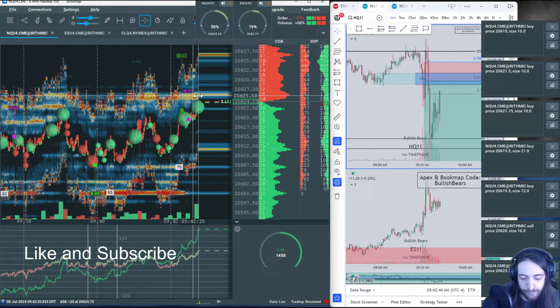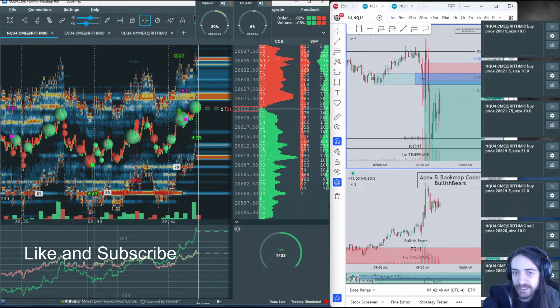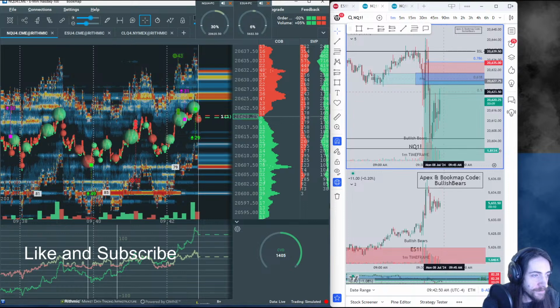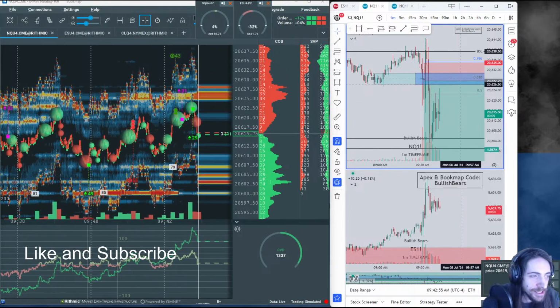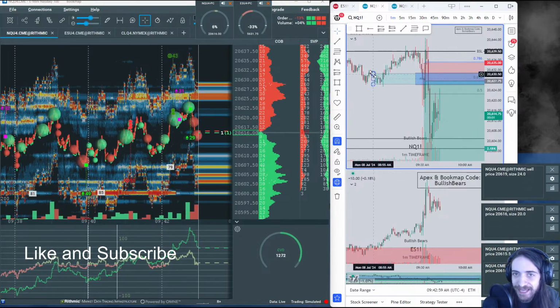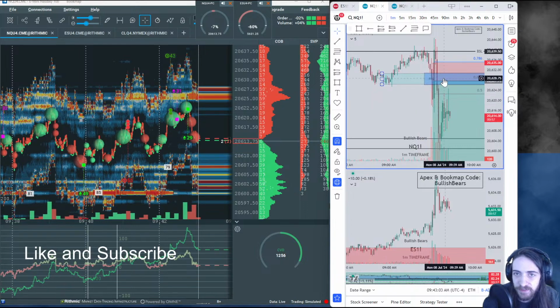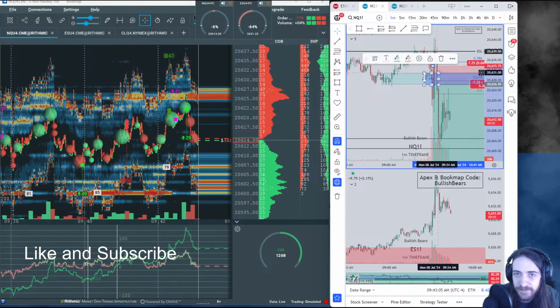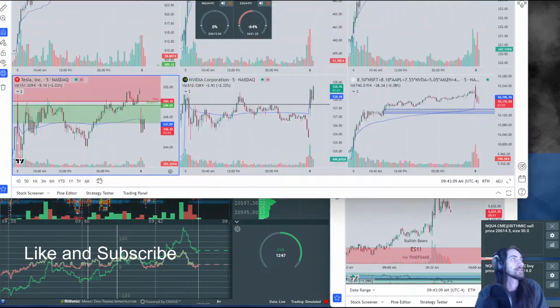ES is in a pennant, but I'm not sure which way it's going to break yet. Yeah, I know it's going to be heavy relying on the Nasdaq. You know what? I sort of want to keep this entry right at that fair value gap because that breaker block's there too with it. I don't want to miss that entry on the short, so I'm going to put the entry right at the fair value gap start.